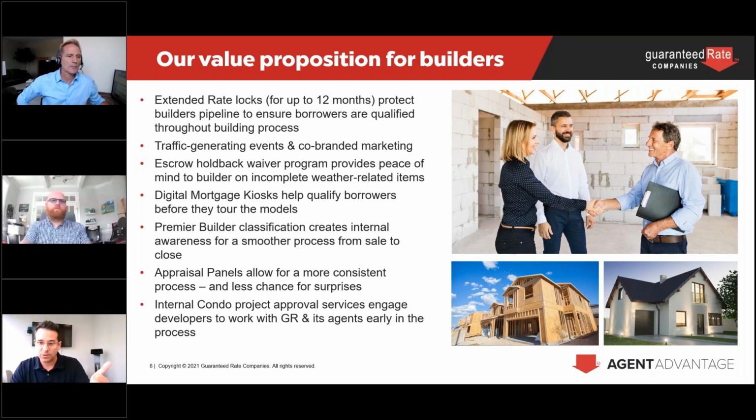Builders are asking us. We gain a lot of builder relationships because of our extended rate lock program, which protects the builders from building a house with pink carpet and green tile for a customer, and then 12 months later, the customer says, you know what? I can't afford it anymore because I bought a Cadillac Escalade and I bought 50 grand worth of furniture and I don't qualify anymore. Sorry, even though they're going to lose their money.